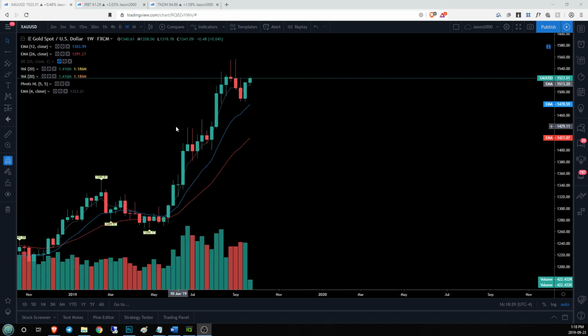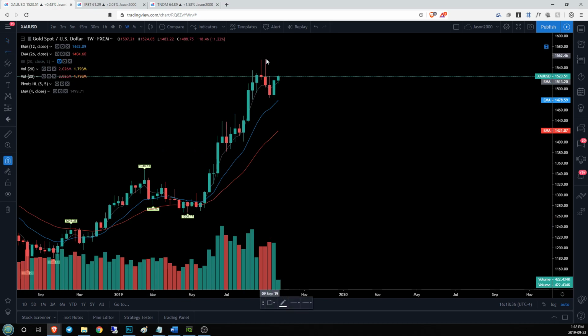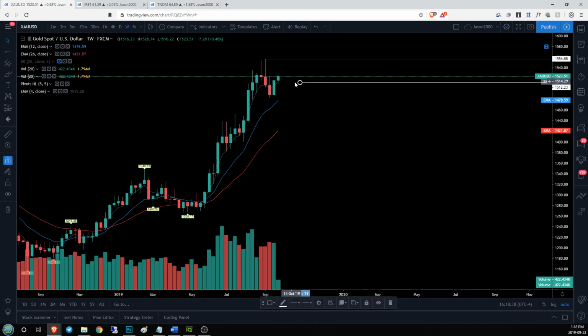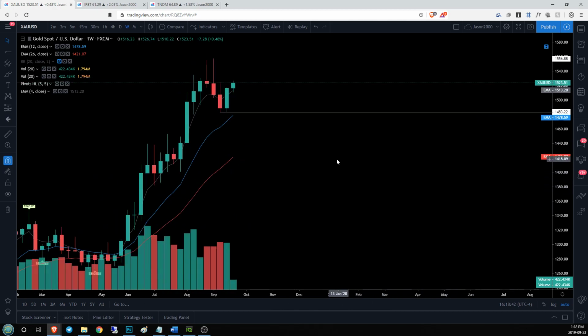Let's take a look at gold. So gold is in a beautiful uptrend on the weekly time frame. RSI is at 75.14. We got a couple of key resistances and supports that we've been able to carve out for ourselves. So that is looking good. Resistance is at 1556.88. Support is 14.83 on the weekly time frame.